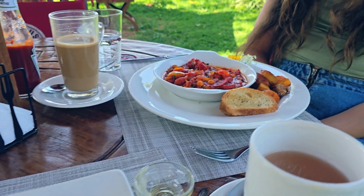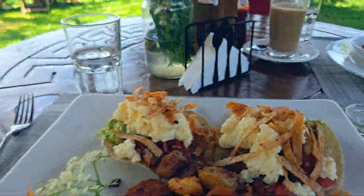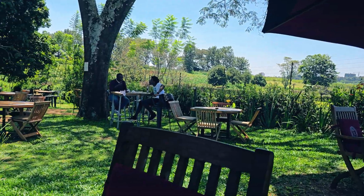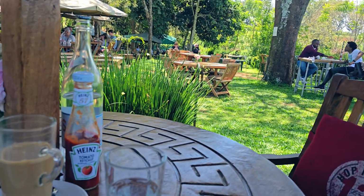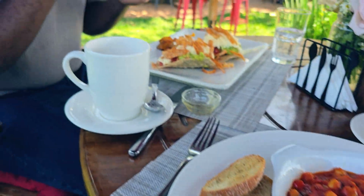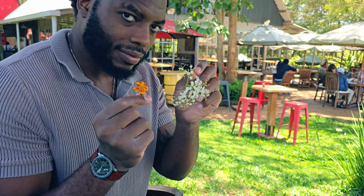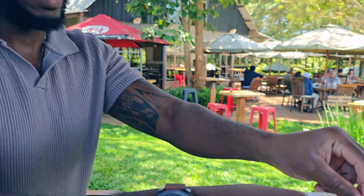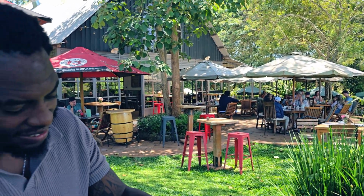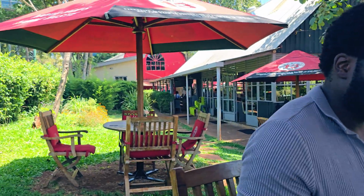And if you're lucky, you'll get a look at some of the wildlife, be it the small little birds hanging about. The food itself wasn't bad. I would still think that Matt Brown's probably has the best food we've had in Nairobi since we've been back, but it's also dependent on what you get. I went for the Huevos Rancheros, and I expected it to come with a soft shell taco, but it ended up being hard shell, which is a bit harder to eat, but hey, it works.